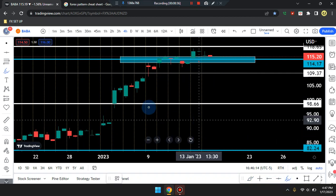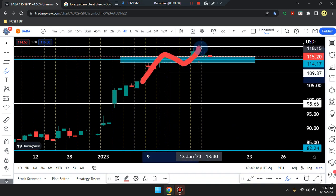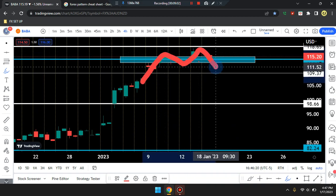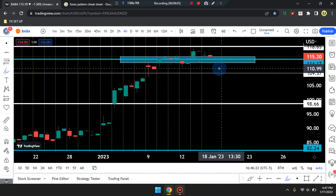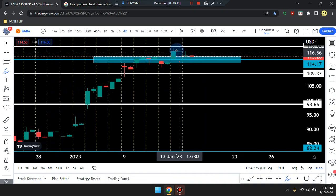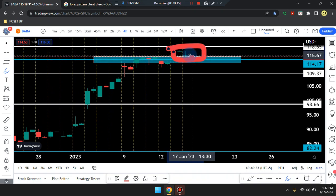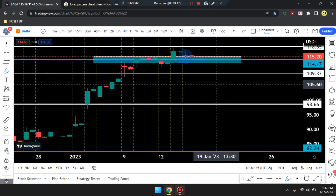So let's draw it out. It'll look something like this: first, second, third, and the market starts working its way back through that zone, and you're looking for the break and retest. The market could be coming down, but we can see price action is on top of that zone. So we're looking for the engulfment on the second, third, or fourth candle in the market, unless price breaks through that zone and works its way down.